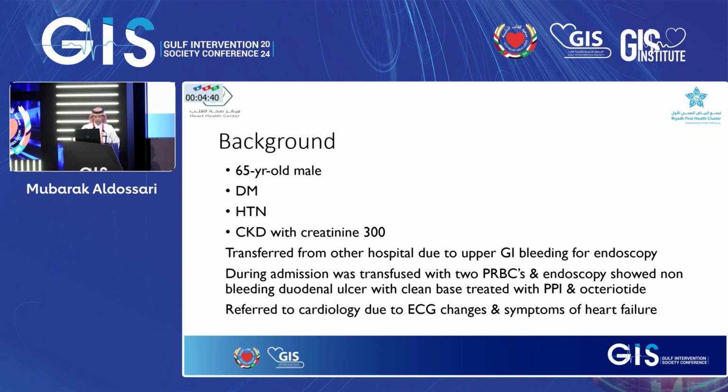I will start my case. Our patient is 65 years old, male, known case of diabetes, hypertension, CKD, with creatinine around 300. He had been transferred from another hospital due to upper GI bleeding for endoscopy. During his admission, he was transfused with two packed RBCs and endoscopy showed a non-bleeding duodenal ulcer with clean base and treated with PPI and octreotide. Referred to cardiology due to his ECG changes and symptoms of heart failure.